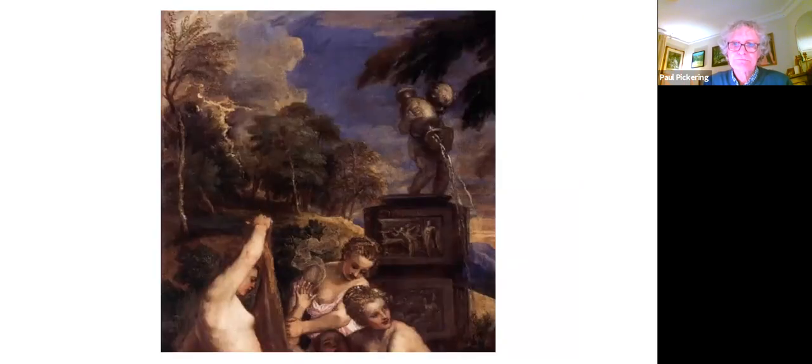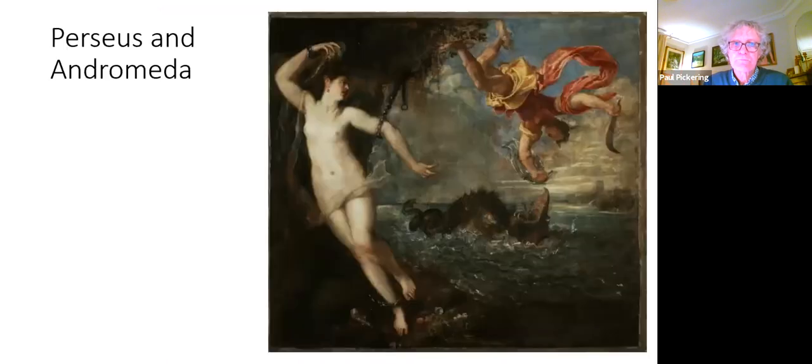And the landscape. And we come on to Perseus and Andromeda. Now, this is one painting that I first saw, maybe some of you did, back in the 70s, in the Wallace Collection. It looked like nothing at all. It was really rather damaged.